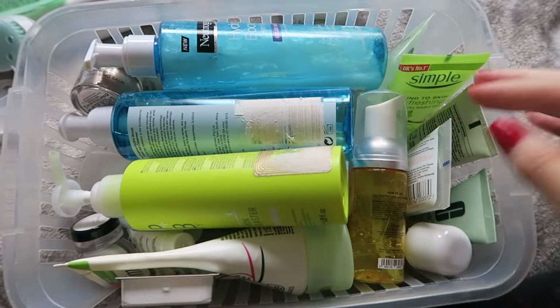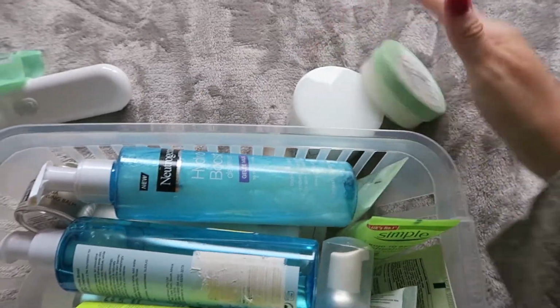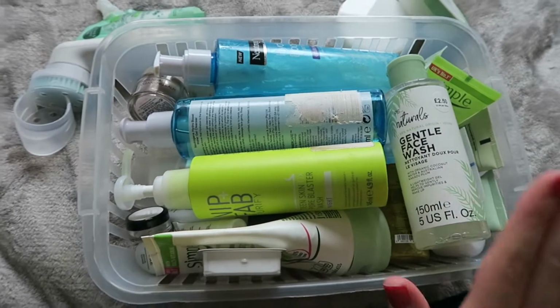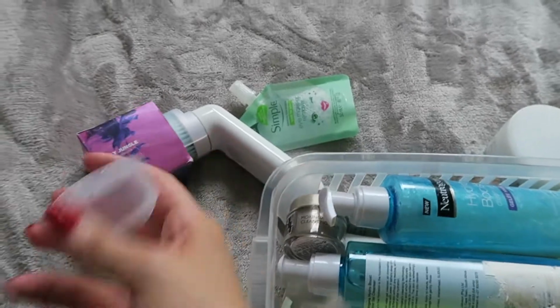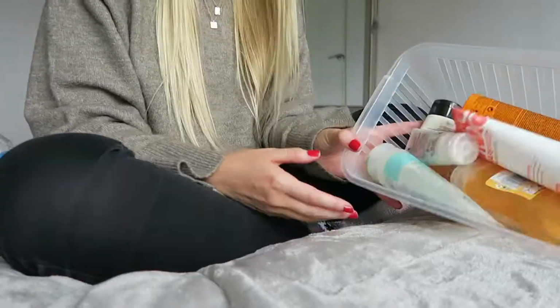I've managed to organise it a little bit better, so I'm going to put these down the side of the drawer because they won't fit in the basket, along with this and this, which is an eye makeup remover. I might put this on here, but it just depends on whether or not the drawer will shut, so I'm going to have to try that. This is a cleansing sponge, and then this is a face brush, so I'm going to keep those together and tuck them down the side. This is just a spare protector for the brush, and I think that is that basket now done.